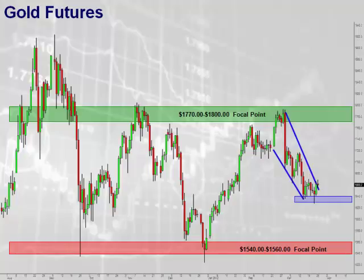Up till now, gold has made a number of tests of this zone and has failed to break through it on the downside, and therefore we have to look at the possibility that gold may have a short-term pop back to 1700 to 1720 on the upside. So there's definitely room for maybe even $40 or more on the upside of gold up to some overhead resistance.